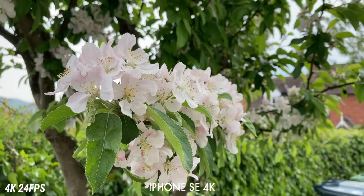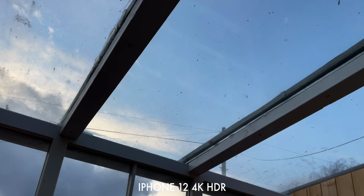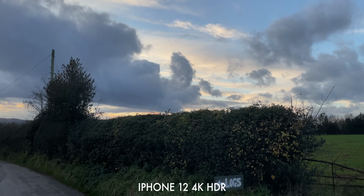Moving on to video, again, we do see some significant differences here. While both offer some really nice dynamic range and 4K recording in up to 60 FPS, the iPhone 12 offers that Dolby Vision HDR technology that was introduced for the iPhone 12 line. And this looks absolutely stunning. The dynamic range that you can get when using this technology, amazing. And while it's only available in up to 30 FPS, I personally don't mind. Yeah, I think it looks awesome.